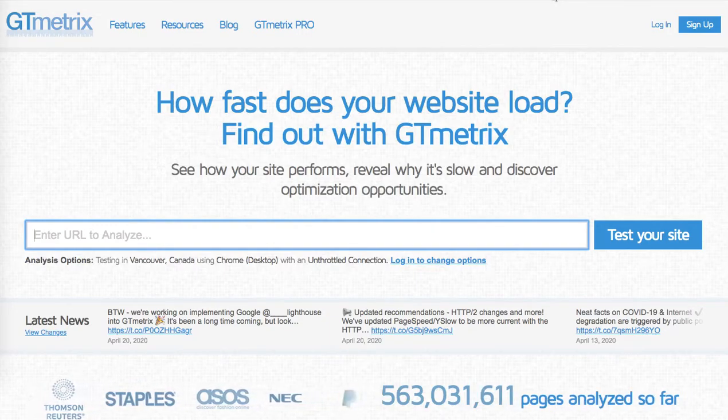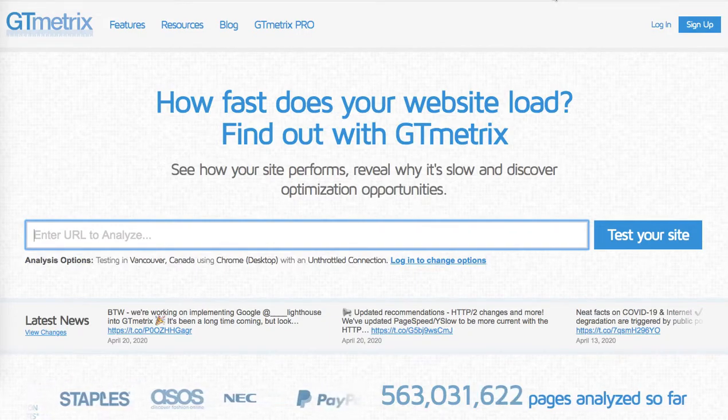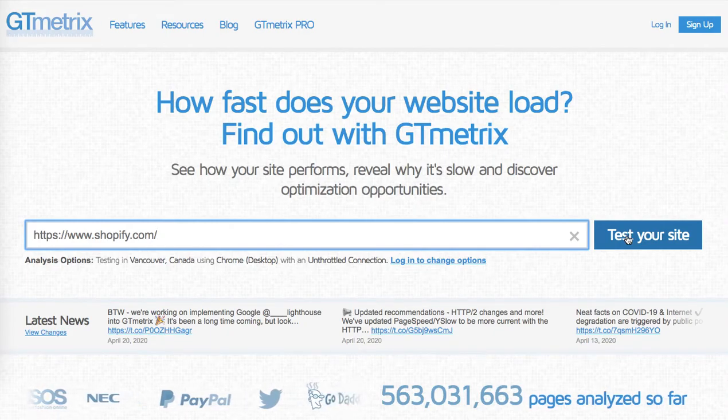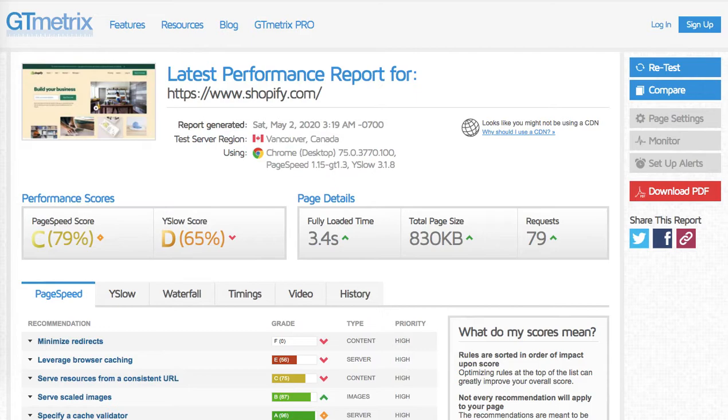So go to gtmetrix.com and simply paste in your URL and press test your site. And we've got results. So as you can see, we've got many more results. So how many requests the website makes, what's the page size, what's the full loading speed. So it's a little bit different than Pingdom tools because it's detailed.